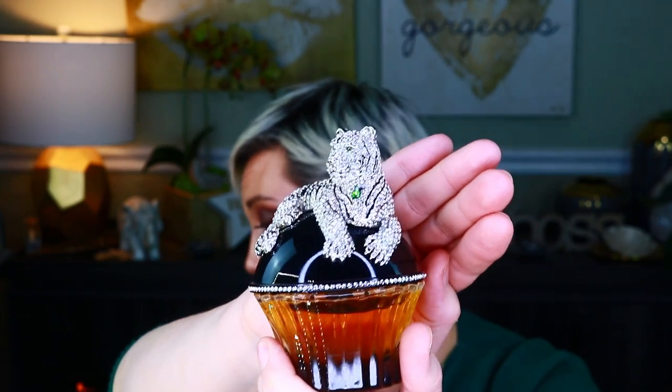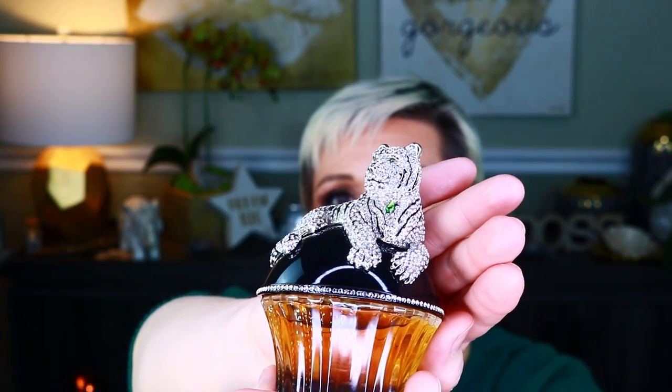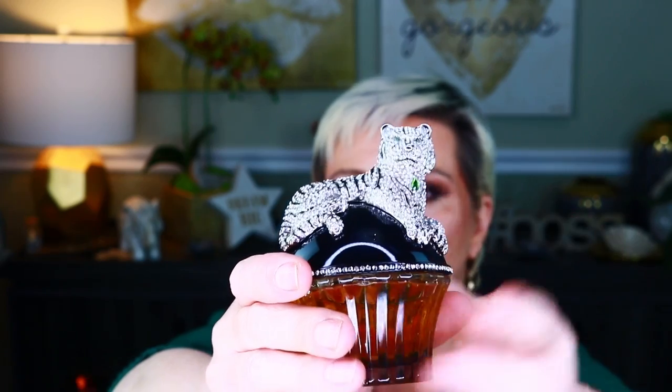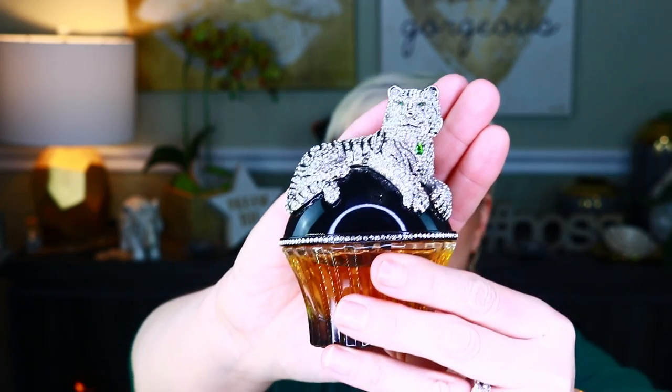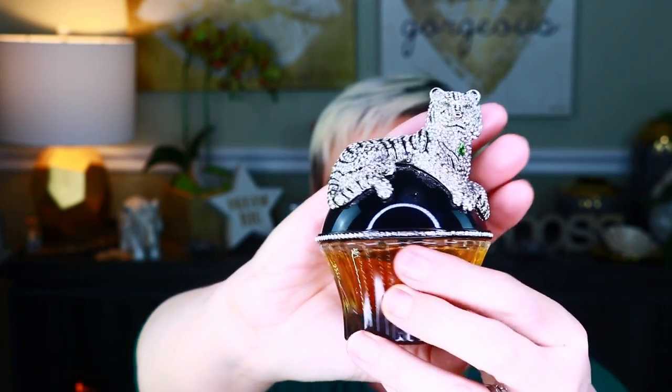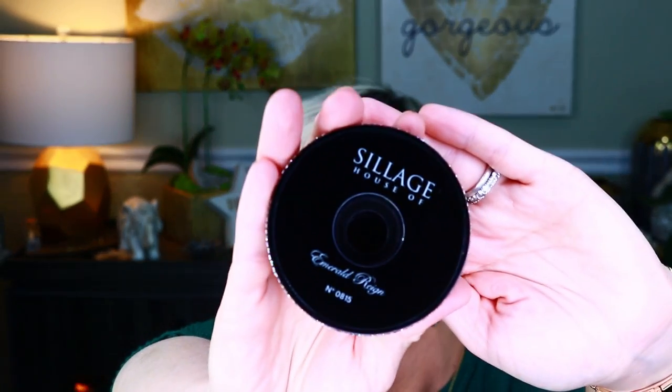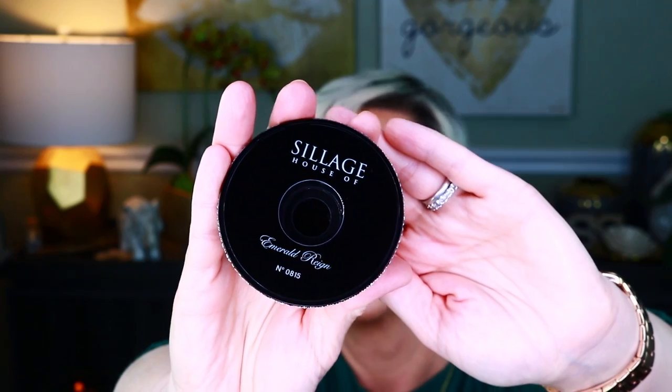I think of all animals, he's... Oh, but look. This. Hopefully his eyes are coming through. His eyes are emerald. He has an emerald stone here on his collar. Oh, it's just gorgeous. I'll insert some better images than what I can show you guys right now. Oh my goodness. And then, of course, on the cap, it's House of Sillage, and it's numbered.